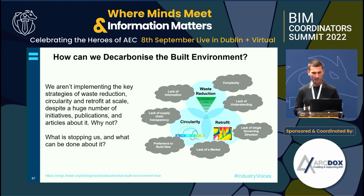But we were looking at some of the questions we then asked attendees of that event about what are the big wins in the built environment and construction to improve sustainability. Should we use carbon as a currency? Should we procure or ask for carbon information, maybe in EIRs? Is circularity achievable for buildings or assets? What do we need for it? And what's stopping us? What can be done about it?